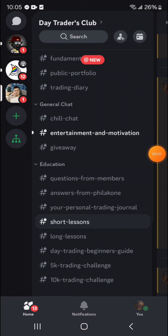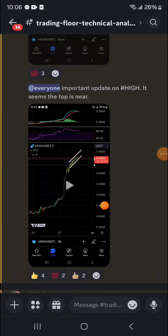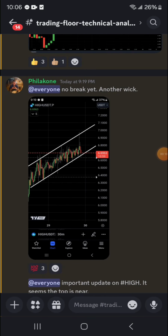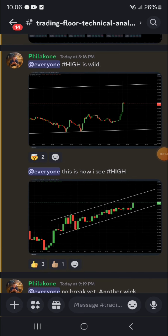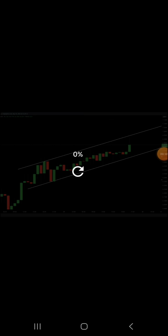And if you guys were in my Discord group, you would have got an update. Check this out. I said to the group a while ago, important update on High. It seems the top is near. And I said, no break yet, another wick. So I'm constantly updating the group, right? High is wild. This is how I see High. So I'm always updating them with good updates.